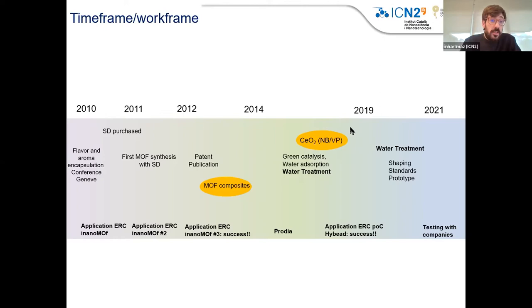At more or less the same time, Daniel applied for an ERC consolidator grant. He failed the first time, he failed a second time, but the third time he succeeded. Meanwhile, we decided to use this spray dryer to synthesize our materials of predilection, MOFs, metal organic frameworks, these reticular materials. And we succeeded.